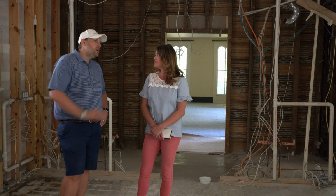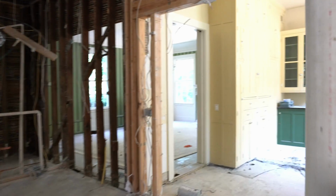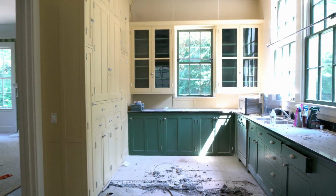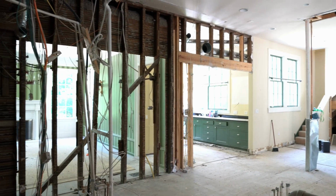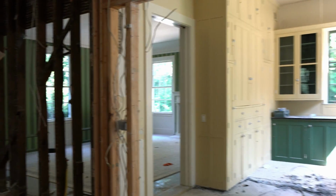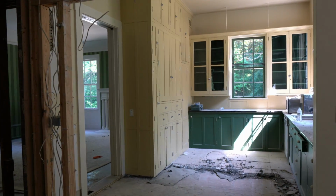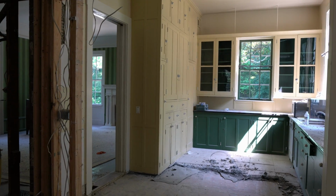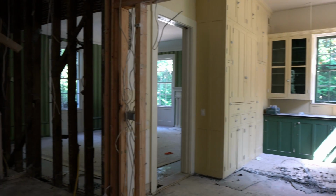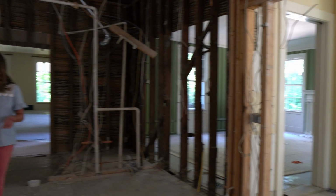So the butler's pantry is going to be its own spot. We've gotten rid of a bunch of the soffits and really opened that up. I think we're going to raise the entry in there and maybe a different floor in there. Yeah, we're thinking about switching it up, putting a different floor, having a little bit more fun. I've been exploring options, and you guys will be able to follow along with that too, because we're going to bring you along to some selection meetings.